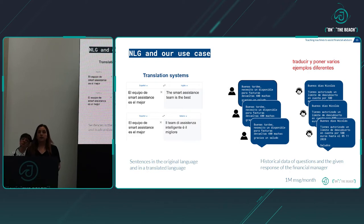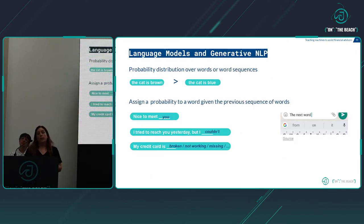How can we implement it? Well, mainly we are going to be using language models for generative NLP. What is a language model? Mathematically, it can be more complex, but the idea is very simple. A language model is a probability distribution over a set of words or a sequence of words. So, if I ask you, what's the probability of "the cat is brown", how likely is this sentence to exist in our world, versus "the cat is blue", I guess all of you would say that the probability of "the cat is brown" is higher than "the cat is blue". So that's what a language model does. It learns the probability of having a sequence of words.